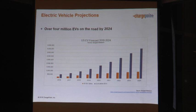So this slide is a projection from Navigant, an independent market research firm. Where is the market going to go? They're forecasting that in the next 8 years there are going to be 4 million electric vehicles sold in the United States. Could be more, could be less. Projections are kind of one of those things. But if you look at what the automakers are doing today and the commitments they're making, we're very excited about it. I'm most excited about the work that Tesla's doing. It's exciting to see that in California.